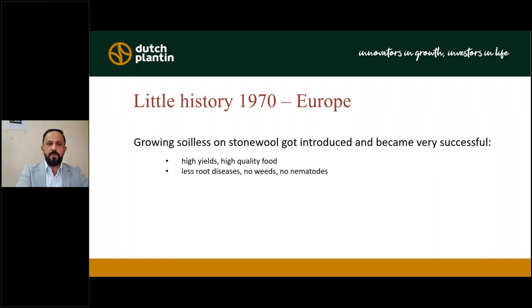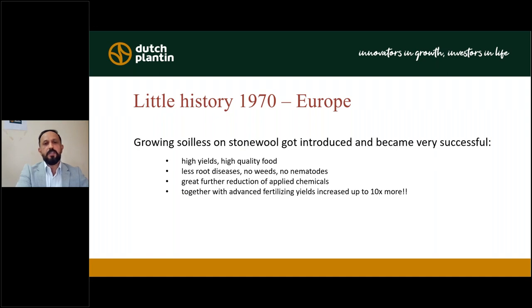And one of the things we saw with stone wool was high yields, high quality of food, less root diseases, very few root diseases, no weeds, no nematodes. This was very important for final food quality and food safety. And this also prompted a further reduction of applied chemicals. When protected greenhouse growing was being done, you could really control the substrate you were using, and you were able to focus on healthier plants.